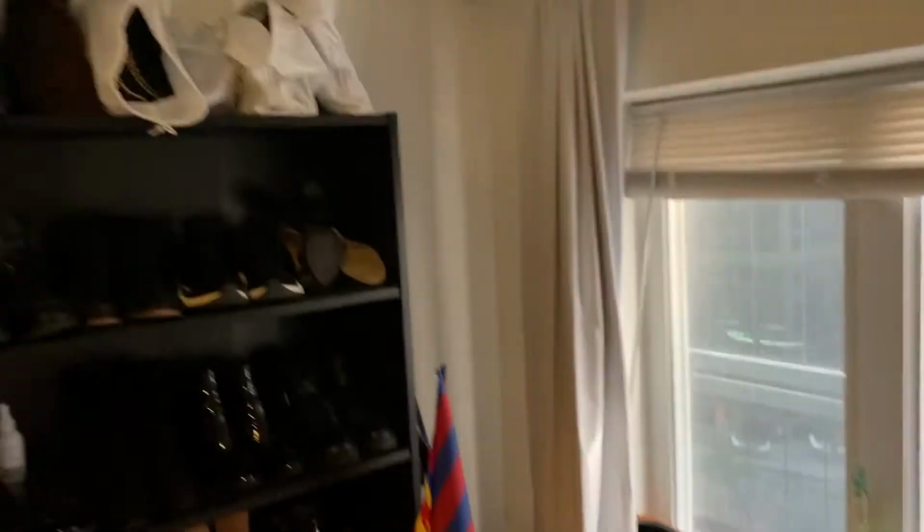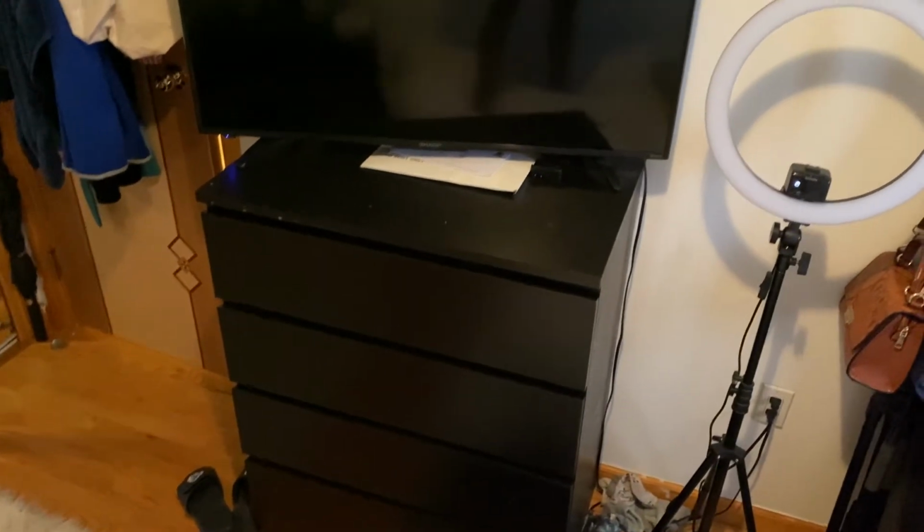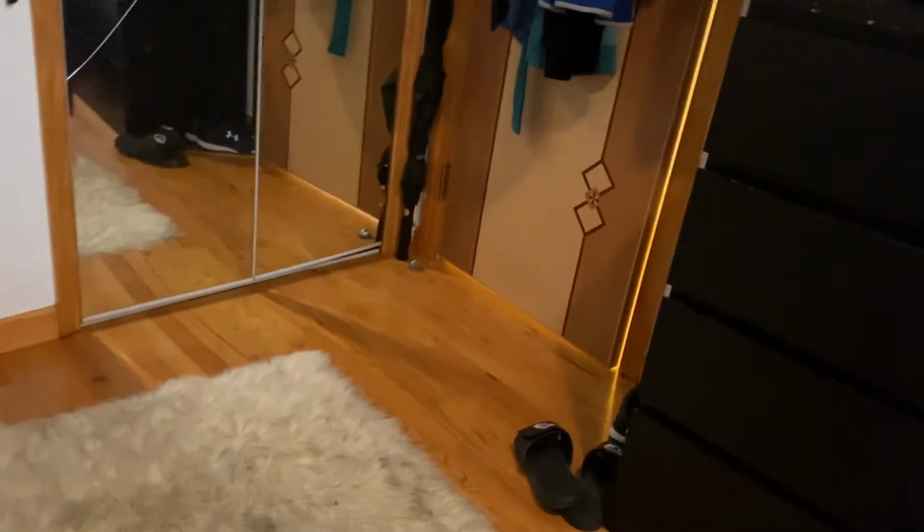But it's a perfect room for me because I think it's small, it gets the job done, but I'm the type of person who's not in her room often, so I don't really mind not having too much space. And I was able to fit everything that I wanted in here, so that's all that mattered to me. So I have 4 drawer chests from IKEA, and then I have my TV on top of that. And then I have my desk right here.